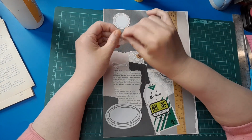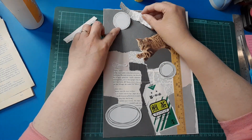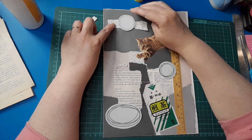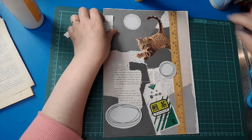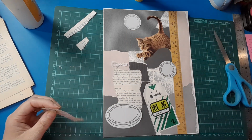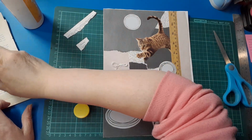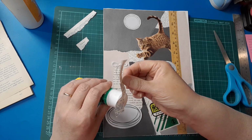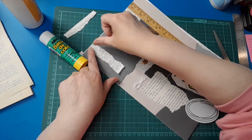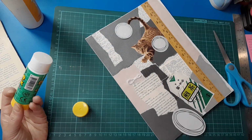Do we want to use another bit of this just under that, just to break up this expanse a little bit? Hey, snuggerbugs. That's one of our cats just come in. I'm just going to pop this just to break up that a little bit at the top, because there's quite a big area of that pattern. Oops, knocking everything. There we go, that one. Get rid of the scraps.